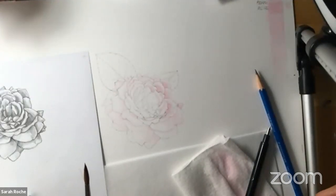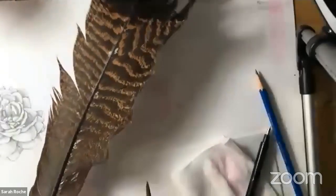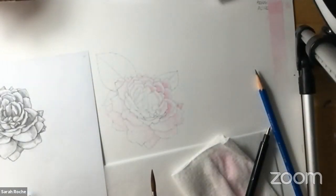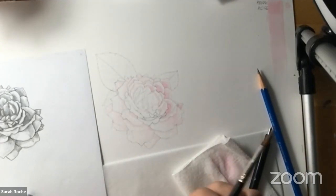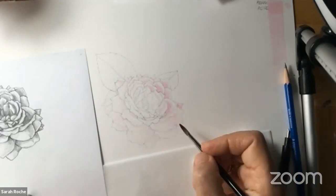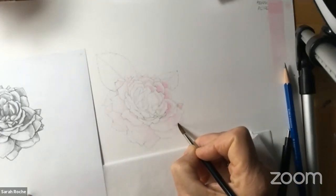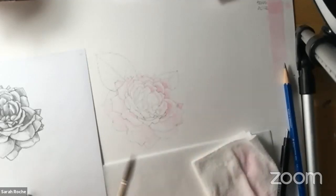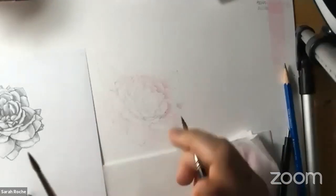Some people might have missed, what was that feather from? Did you find it, did you say? A turkey feather from my backyard, from my back garden. We have lots of turkeys that wander through the back garden, and one of them lost a feather. I think it could be an eagle feather, a hawk feather, or the... Let's go with that. Yeah, a golden eagle feather.